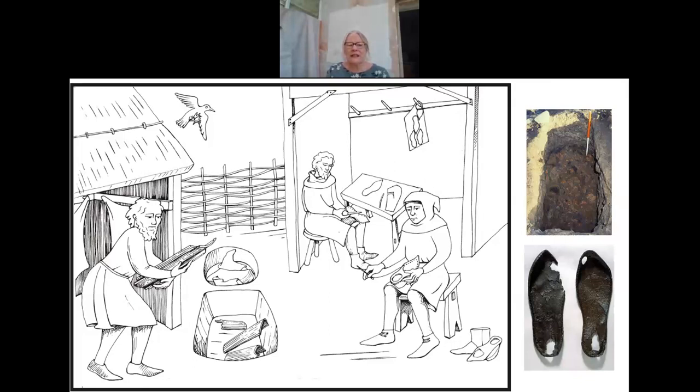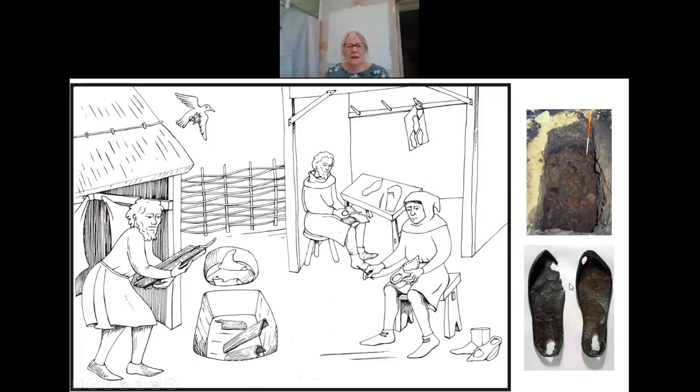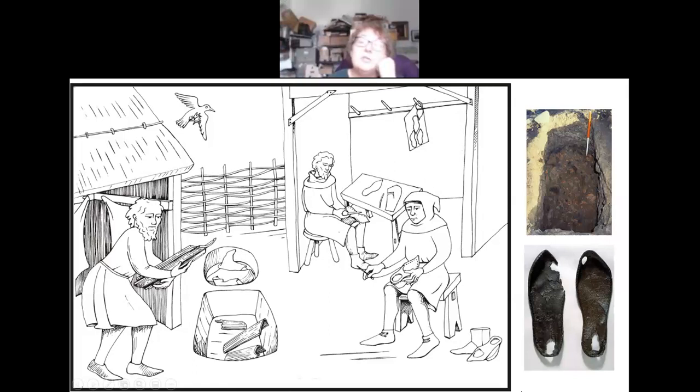So you can see here all the leather working that was done, and the tanning pits. Yeah, so that's one of the tanning pits from Gallagate, which you've obviously recreated. The shoes as well from the Gallagate Middle School site, making these fantastic pointed shoes. Repairing them in the front there.